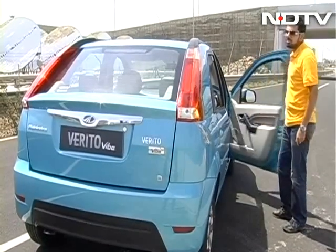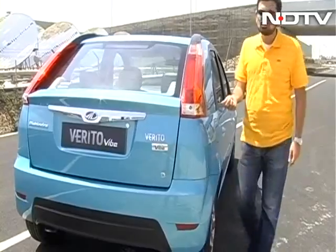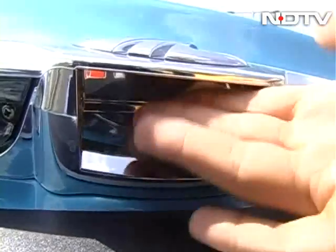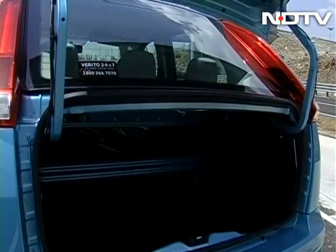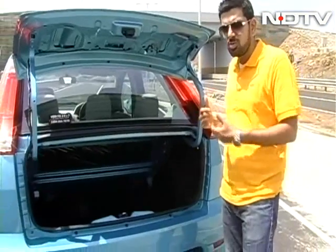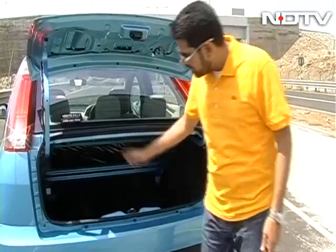Now, that's the inconvenient part. The fact that you have to go in there to release the boot, there isn't a little catch here. You can't do it from the keyless entry fob. You've got to do it from inside, and that's inconvenient, because when you're carrying stuff, you don't really want to have to do that. Now, take a look at that.